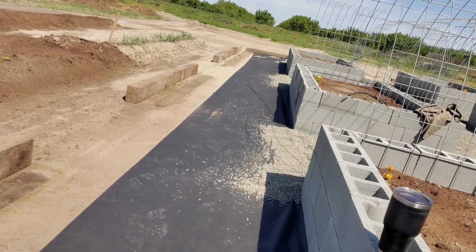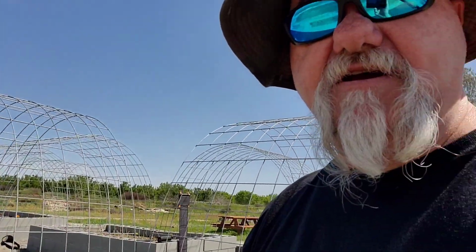So I started rolling out the black plastic weed barrier, and so I got one course of it laid all the way around. Save the back there. And then I started looking at it. I'm like, that doesn't quite look 6 feet. I measured it out and it was 5 feet.